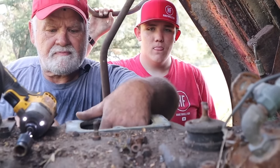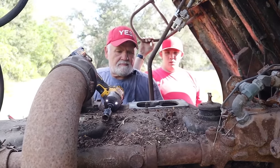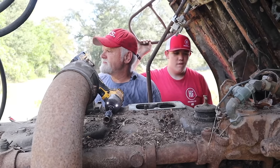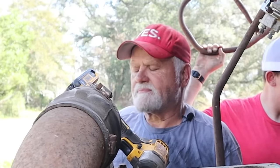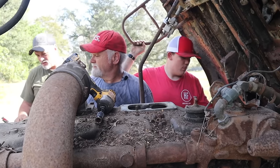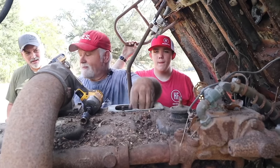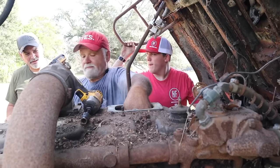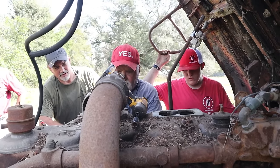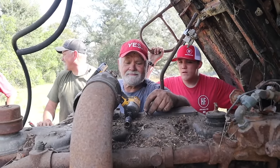Well, we're not going to put Marvel Mystery Oil in it. I didn't bring any Marvel Mystery Oil. I didn't know he was going to need it. I got some compressor oil. Some what? Compressor oil. It absolutely doesn't seem like any moisture's in there at all. I bet that's the first time that's been off since 1963. I think so.